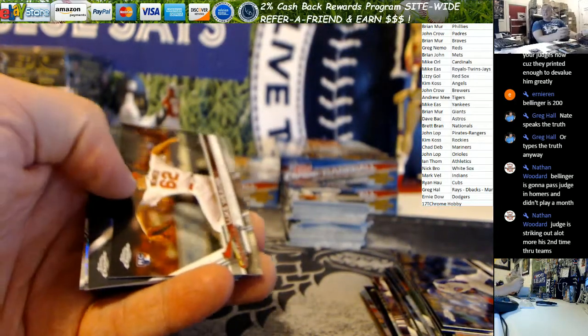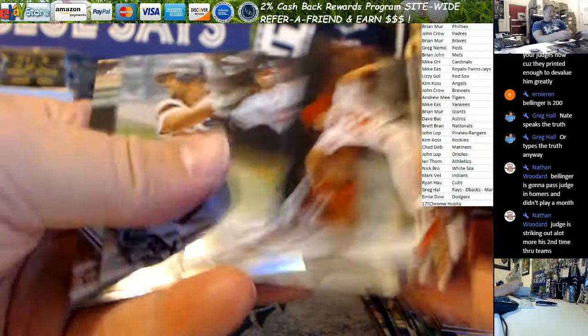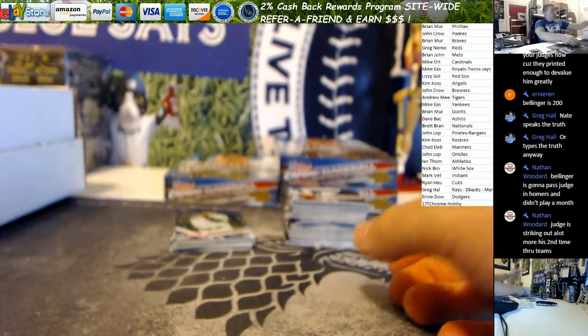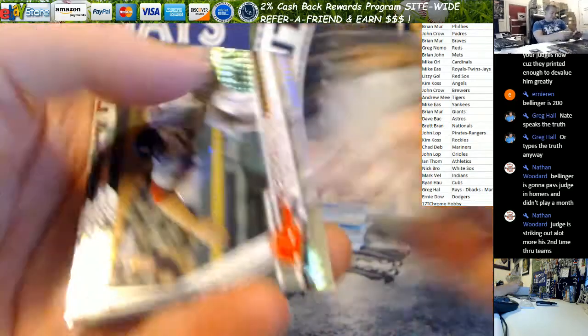That is a crazy stat that nobody notices, Nate. I was literally just saying that the other day, that Bellinger literally played a whole month less than Judge.